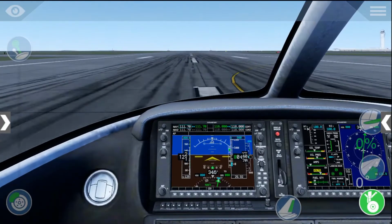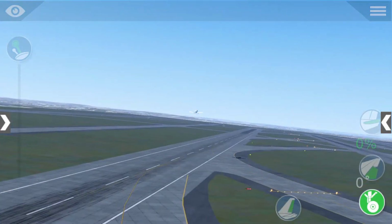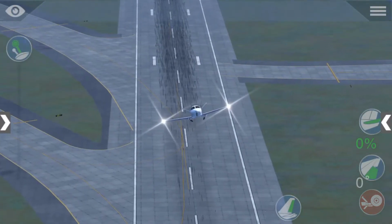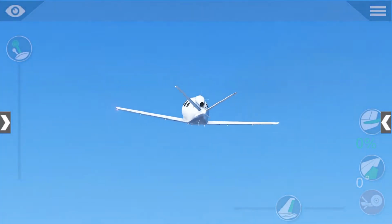Rotate time. That was a really bad rotate. But who cares? At least we're airborne now. So let's bring up the wheels. The animation here is cool. So here we are flying.